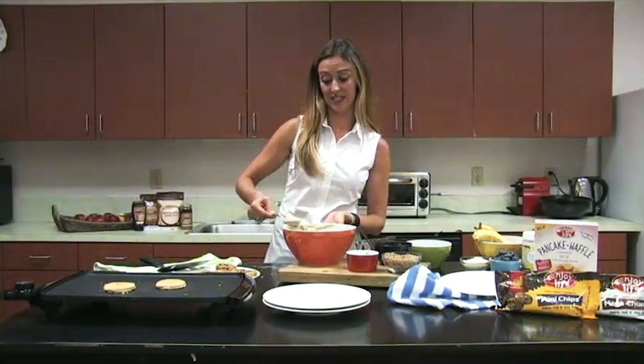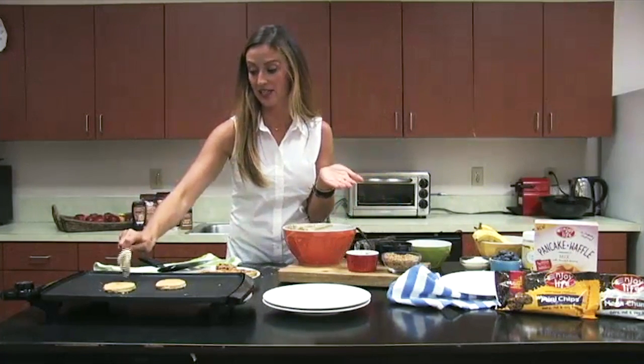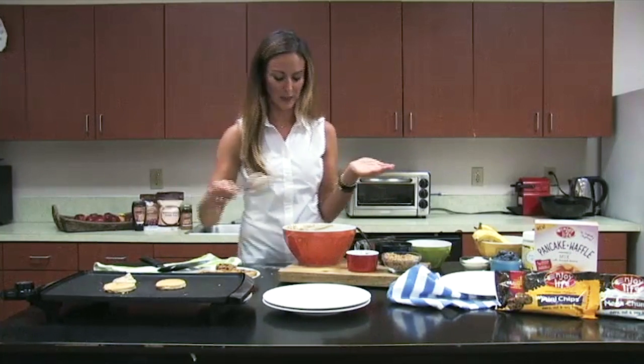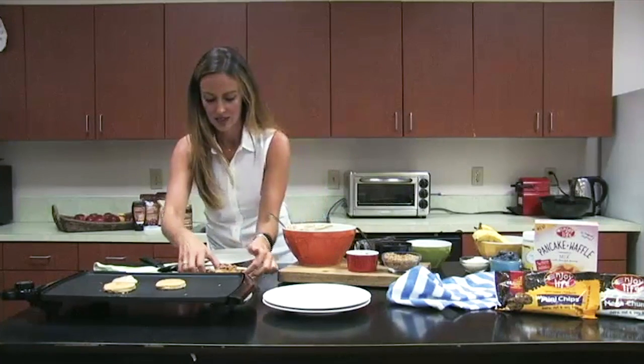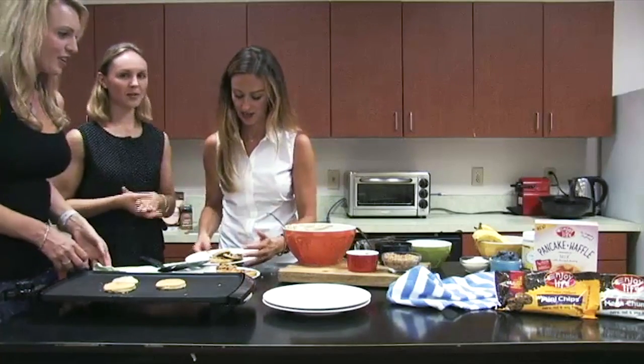All right, ladies, if you want to come on over here and try a pancake, who wants to try some pancakes? They're delicious. Let's do it. Here, let me put them on a plate for you. Try and make them all pretty so you can see. So this, I can actually use these with my hands. You totally can, because they're so tiny.